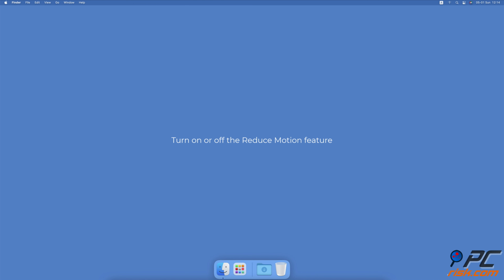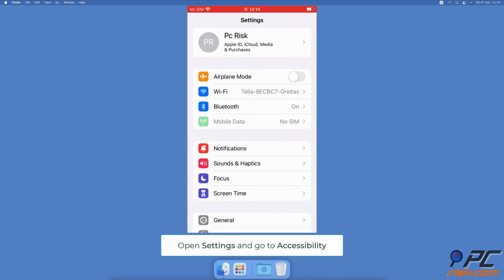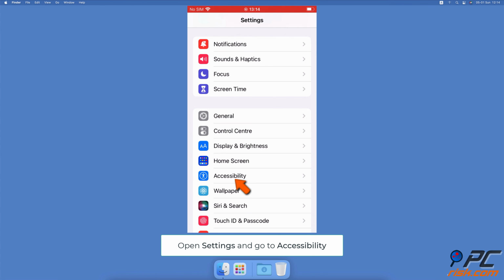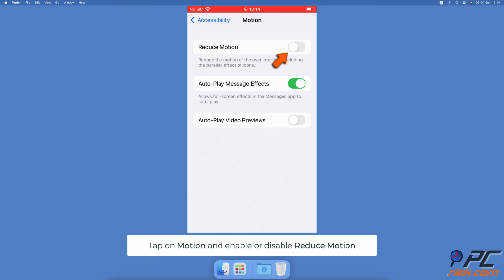Turn on or off the Reduce Motion feature. Open the Settings app on your device. Scroll down and go to Accessibility Settings. Under Vision, tap on the Motion option. You'll see the Reduce Motion feature at the very top. If it's enabled, turn it off. If the feature is disabled, toggle the switch to turn it on.